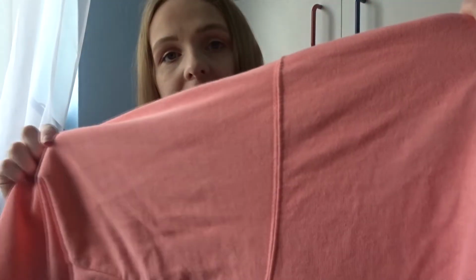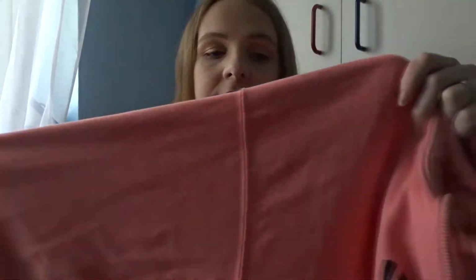In with my haul, I saw that Ladbaby Mum has got a collection with In The Style, and I bought this jumper. It doesn't actually seem like it's on the website anymore, so it must have sold out between me buying it and making this video. But first of all, I really like the colour of it. It's this beautiful corally colour, and I just fell in love with the colour.